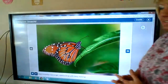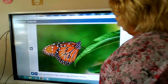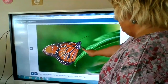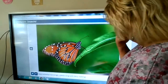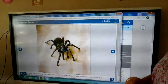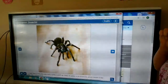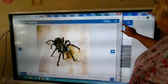Many butterflies have bright, colorful wings with fancy markings. They have 3 body parts and 6 legs. Colorful wings and fancy markings. It might look like an insect, but a spider is not an insect. A spider is an arachnid, which means it has 8 legs instead of 6.